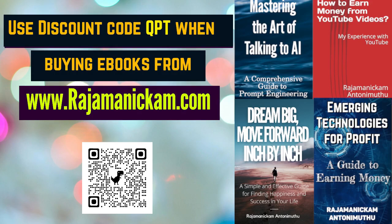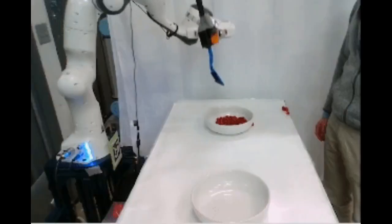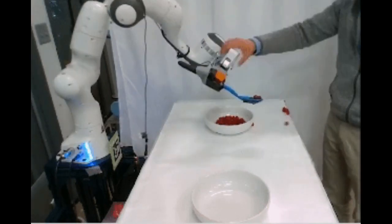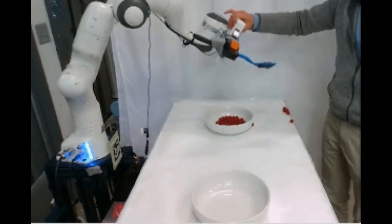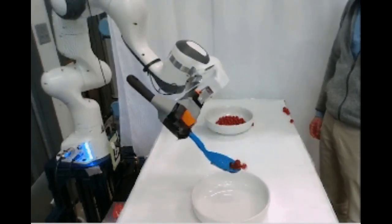With help from a large language model, MIT engineers enabled robots to self-correct after missteps and carry on with their chores. From wiping up spills to serving up food, robots are being taught to carry out increasingly complicated household tasks. Many such homebot trainees are learning through imitation. They are programmed to copy the motions that a human physically guides them through.